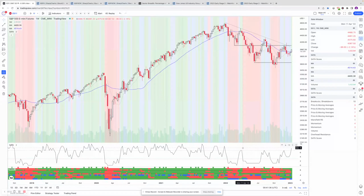So it's the highest score, as you can see, that it's been since all the way back at the top in December 2021 there. So we're looking for a potential stage 2 breakout attempt if this can continue to improve, which would be looking for a move above the near-term pivots here. It would need a much stronger move through this 4,200 area at the moment, roughly.